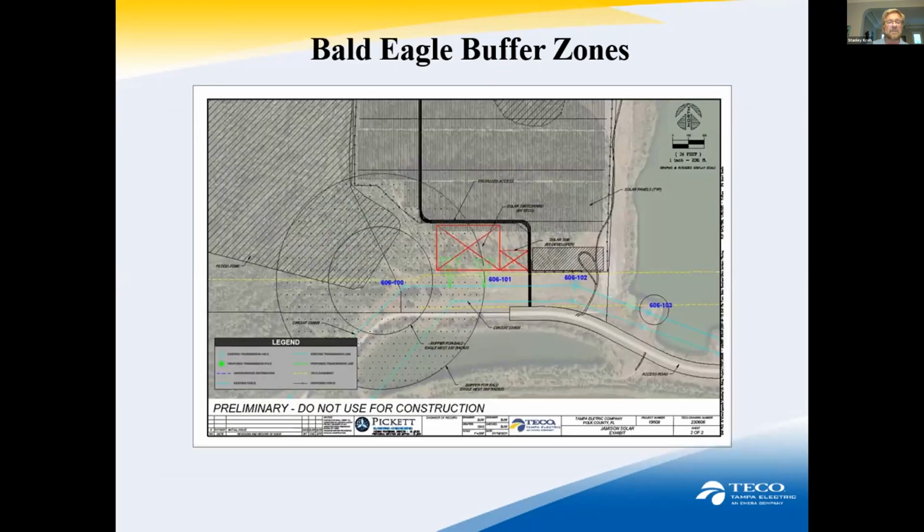So this is another site that is under development, and you can see the area in the middle of the two concentric circles. There is an eagle nest, and so there's a primary buffer area around that, and then the larger circle is the secondary buffer area. And then to the top, the shaded gray area is where solar panels are going to go. And so we had to avoid the buffer areas as well with the development of this site.